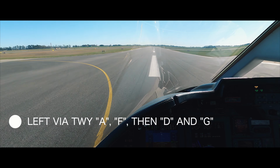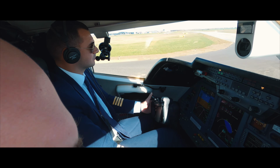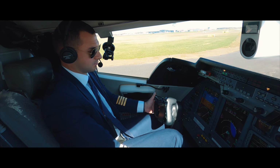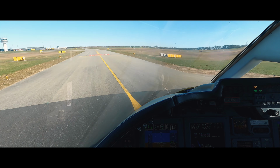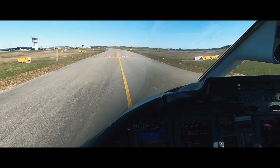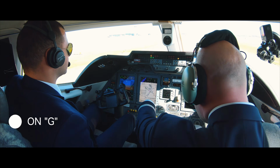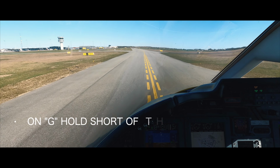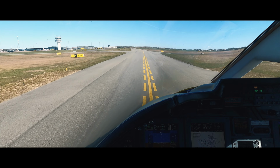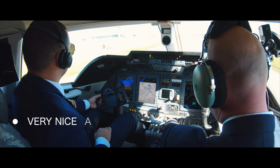MX-9 India, left by taxiway Alpha, Foxtrot, then Delta and Golf. Alpha, Foxtrot, Delta and Golf, MX-9 India. Okay, left Alpha, Foxtrot, after landing checks, please. MX-9 India on Golf, hold short of the apron, the marshaller will guide you into the apron. On Golf, holding short for marshaller. Very nice approach, sir. Thank you.